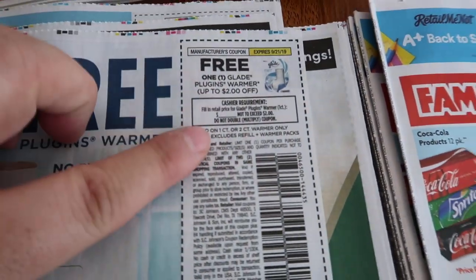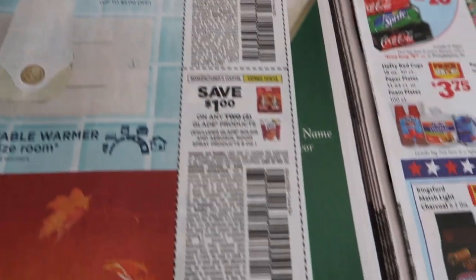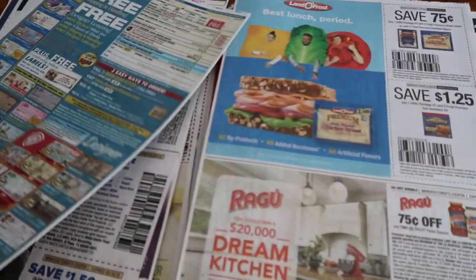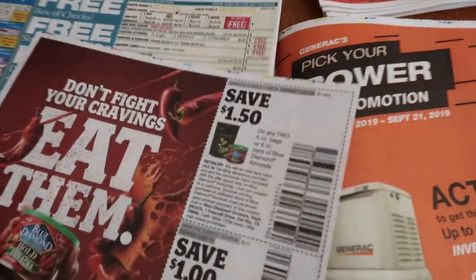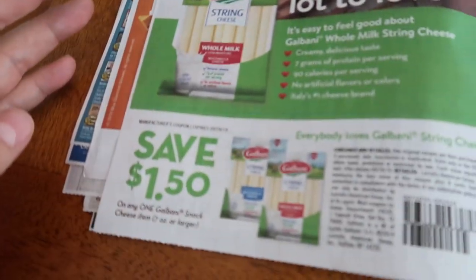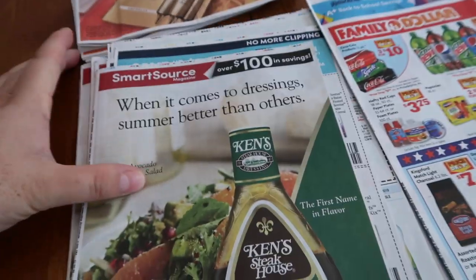So a free Plug by Glade. You just go to the store and buy that and boom, a free item, which is nice. Russell Stover, Stouffer's, White Castle sliders, yummy. Harbor Freight. Back to school time, make your sandwiches. Ragu. And then we have some nuts, some Blue Diamond Nut-Thins crackers, and then some cheese strings, if this will ever focus. Okay, that first one, $100 of savings and a very nice insert.